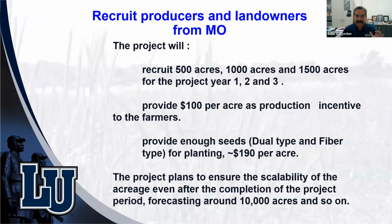First I talked to you about the biology and the measurement. Second, about the marketing. Third, about the potential carbon market. But for all of this, we need farmers. So in the initial first 3 years of the project, we want to recruit almost 3,000 acres from the state of Missouri. And then from 3 to 5 years, we want to recruit more acreage, if possible up to 80,000, from all the other states I mentioned earlier, Texas, Kansas, Oklahoma, and the neighboring states.